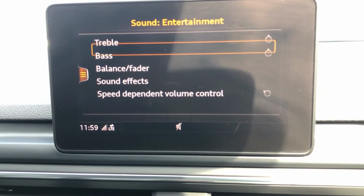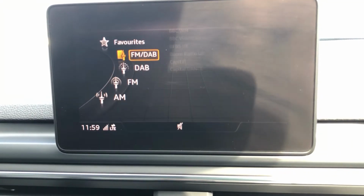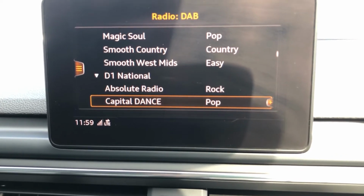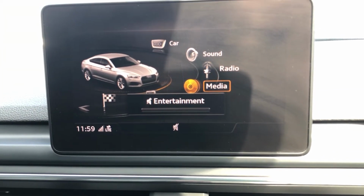If you go onto the sound, you can of course change how the sound is portrayed into the cabin. You've got your radio here, of course you see FM, DAB and AM. For us, you're only ever going to want DAB. Sick as that song is, we are going to mute it.